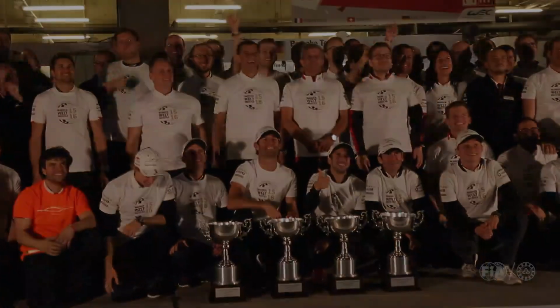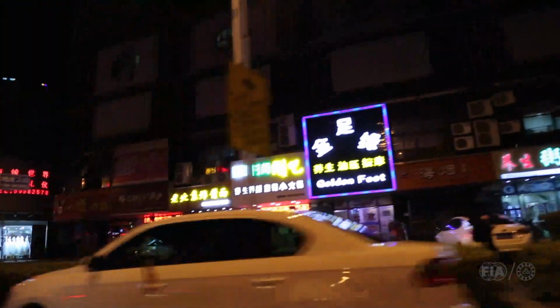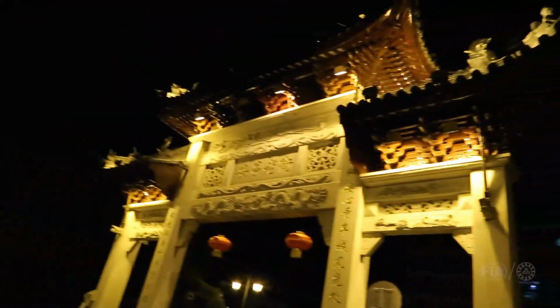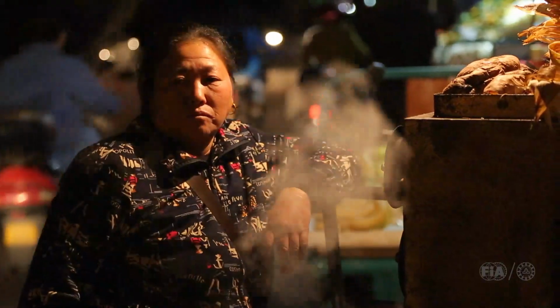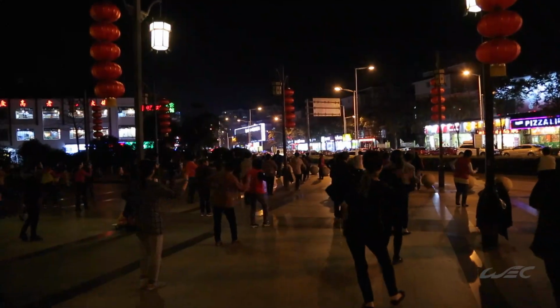Another great event at Shanghai. And as we bid China farewell, we look forward to the last six hours of racing in 2016. And that will be in the heat of the desert in Bahrain.